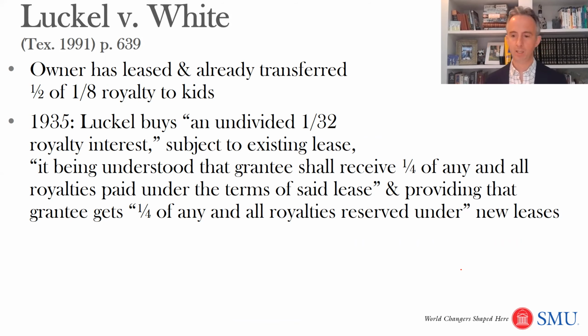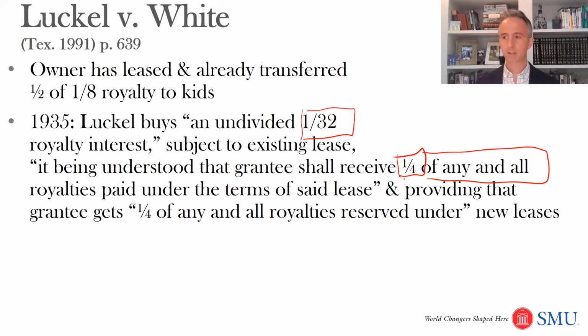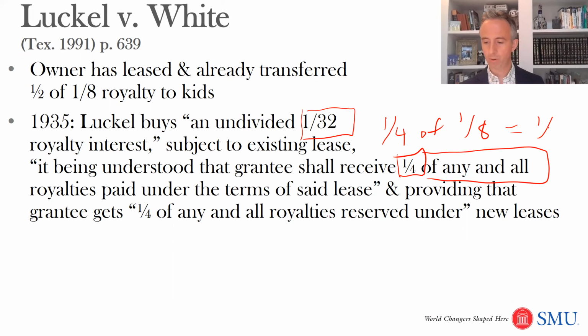All right, so what's going on here? So 1/32 royalty interest, but then it says, well, actually it's 1/4 of any and all royalties. Now again, under the traditional assumption that royalties would be 1/8, that's fine. 1/4 of royalty is the same as a 1/32 royalty interest, because 1/32 is 1/4 of 1/8, right? Multiply those, we get 1/32. Okay, that makes sense.